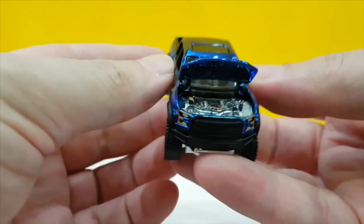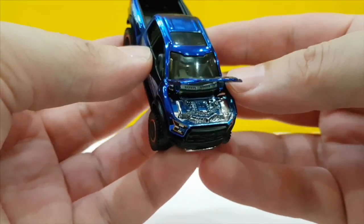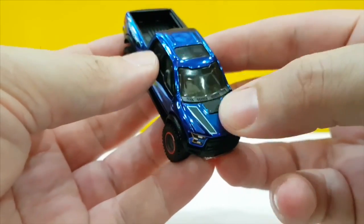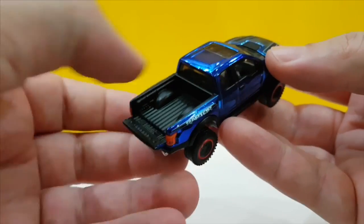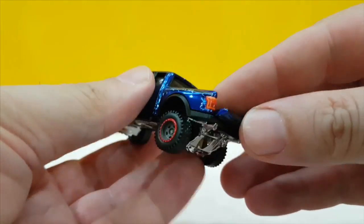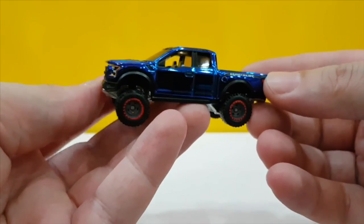Opening hood, no painted details, but that's okay, pretty nice. And then the kicker, look at that, perfectly flat, very cool. And then it closes nicely, very nice piece.